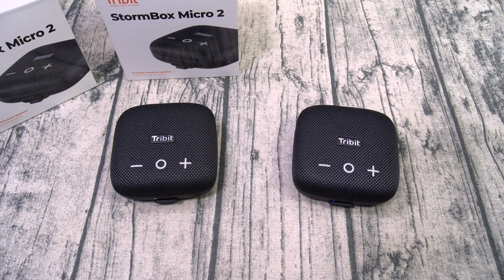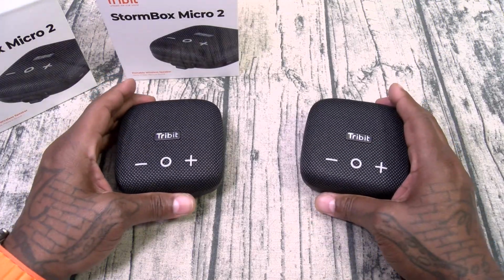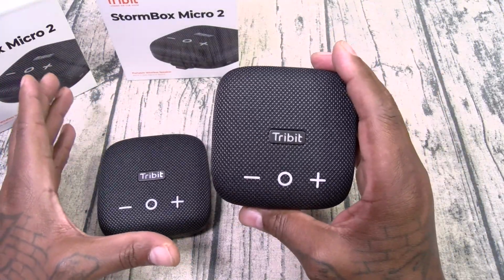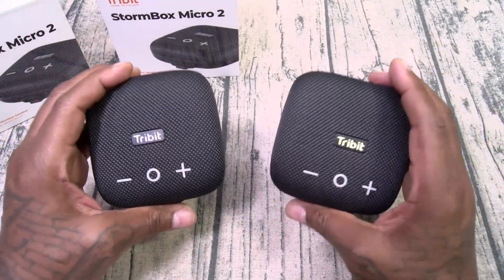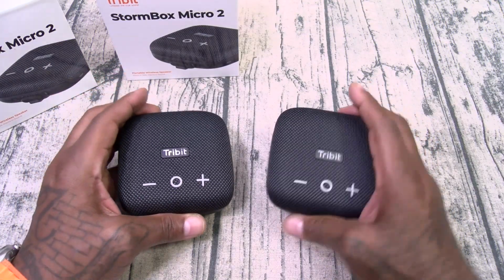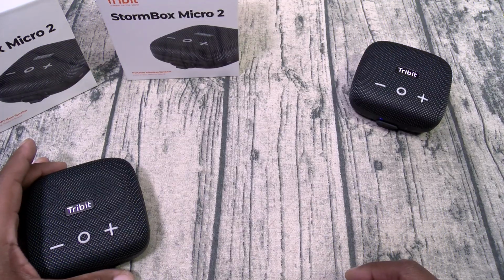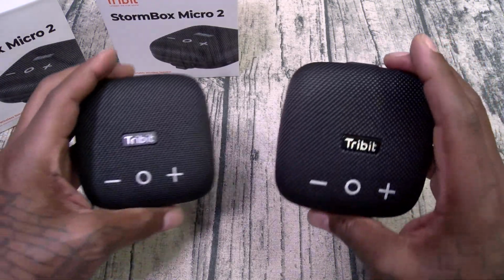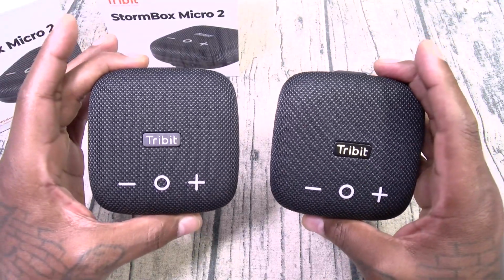This is crazy. Now, let me give you some true advice. Buy 2 of these. One of them sound great by itself, but you need 2 of these. It's amazing how much sound you get from 2 small speakers like this. Now, if you go on a trip and you're staying in a hotel room or something, you put one on one side of the room and one on the other side, and these are going to blow you away. All right, the Tribit Stormbox Micro 2, definitely one of my favorite Bluetooth speakers.